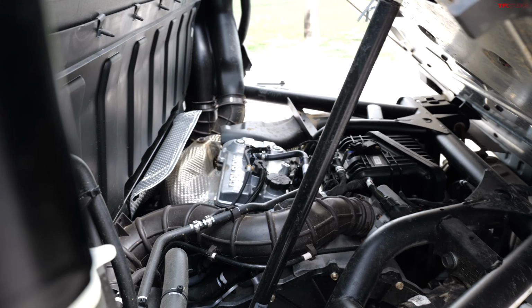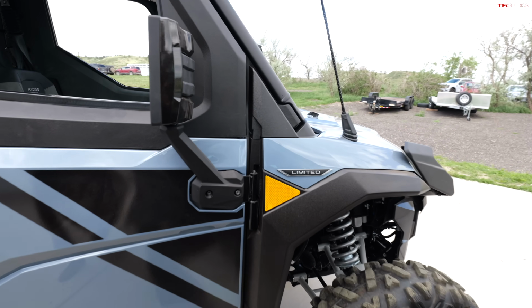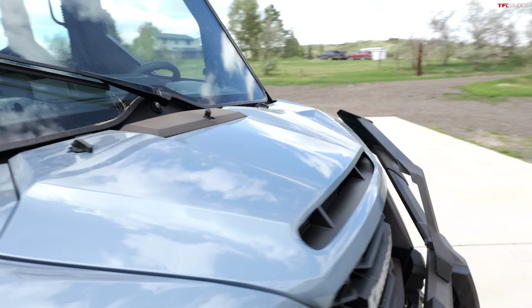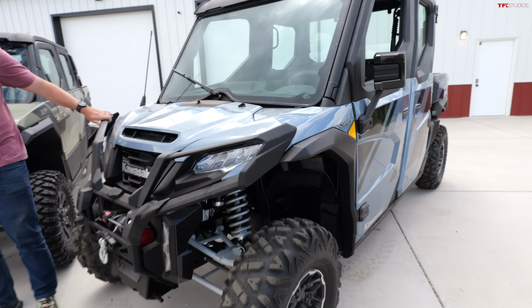Now, should we check out the Kawasaki? Yeah, let's check it out. Actually, I haven't seen one of these before. This is the Ridge Crew Inline 4, which tells you about the engine, but it's also the limited edition. It is, and it comes with quite a few features.